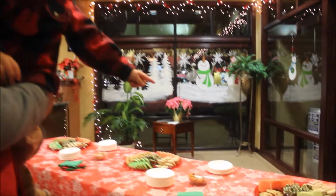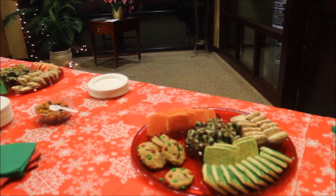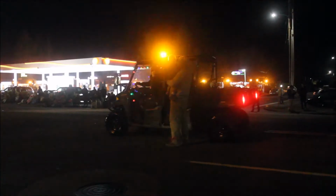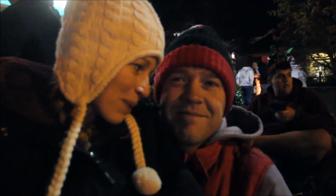Lukey needs a cookie. Oh wow, they all look so yummy. It's almost time for it to start. Lukey's out there with Micah's cousin. We are excited for our first light parade together.